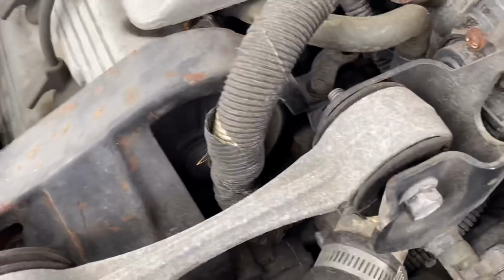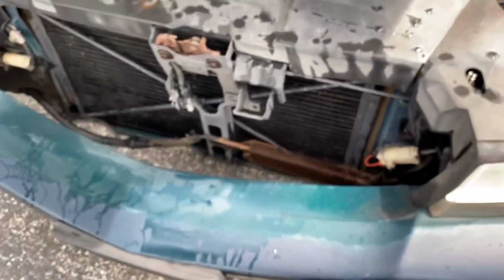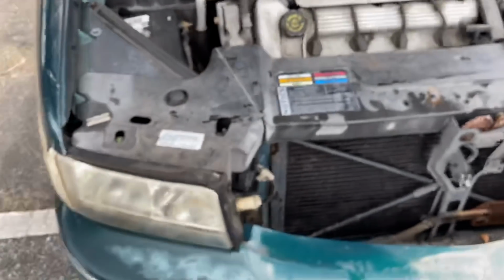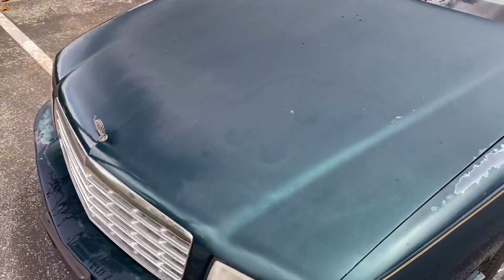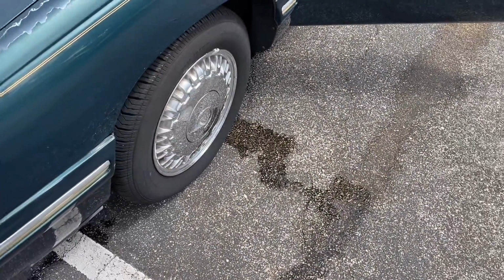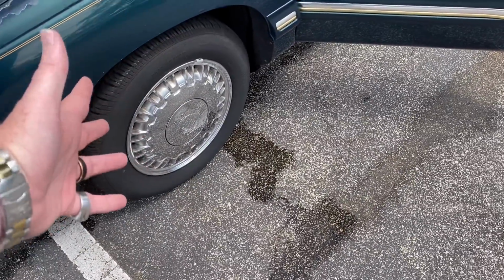The belt for the timing has recently been done, so I'm not concerned about that. The little thing that it had in the front, there's no damage. You can see everything on this thing looks really, really good for what it is. The hood is definitely faded. It's gonna need paint. The car's definitely gonna need paint. The rims and stuff look really nice. The factory Cadillac rims look really good. Not a lot of pitting and stuff on the rims.